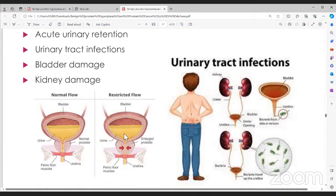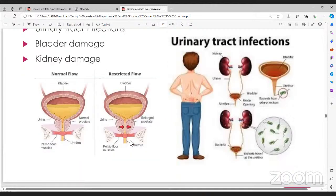So other things that could arise is infection, urinary tract infection. Urine should not be stored for long, and someone with BPH has the tendency to store urine for long within the bladder, and that would give room for bugs, infections to set in, and the person comes down with infection. And that could lead to bladder damage, and could also affect the kidneys. So once this symptom is noticed, it's best to go to the hospital immediately to prevent complications like this.